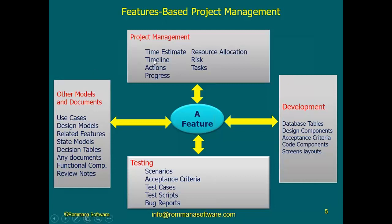The timeline should always be done in terms of the feature. If you look at the timeline in Microsoft Project, I always ask people, where are your requirements? Where are your user stories in the timeline? They're not there. Why aren't they there? Because Microsoft Project is not requirements management or user story management software. It is simply project management software that allows you to manage your projects in terms of tasks and resources.